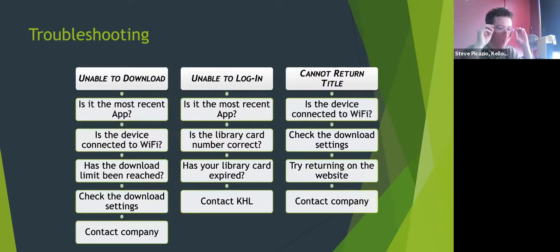So if you're ever having some issues with the app, I would certainly recommend contacting us. Any of us here at the library would be happy to help you work through that. If you are unable to download something, there are two questions that I always try to figure out. First, is your app up to date? Libby, like any other app, has occasional updates, and you need to make sure that has been done. And also, do you have a connection to the Wi-Fi? If you have your settings set so that you only download when you're connected to Wi-Fi, that could be the reason you're not able to download something.